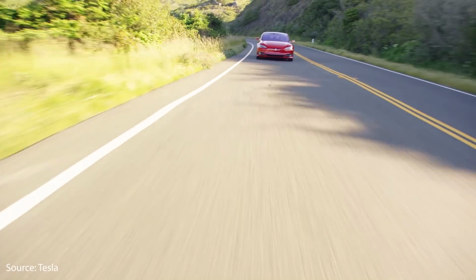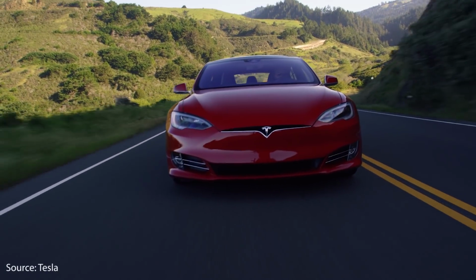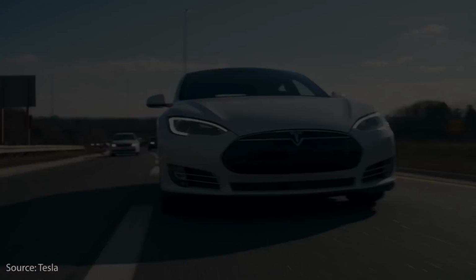So all the stats of the upcoming Lucid Air are very impressive, and as I've shown, they beat many of the Model S performance and other metrics that are very important for electric vehicles. Let's talk about why this is okay and why I actually believe this is a really good thing.